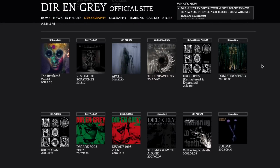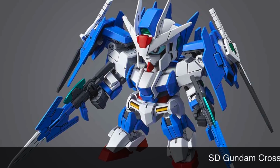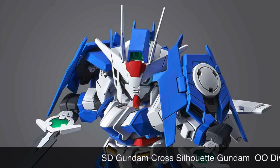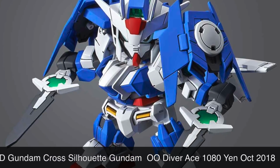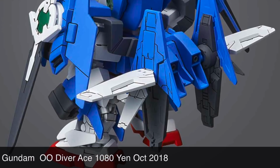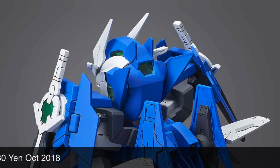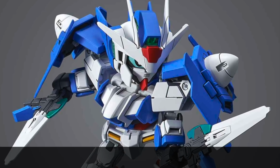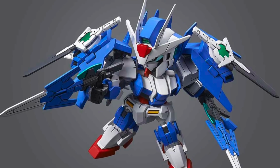Yeah. Next up is the SDCS Cross Silhouette, and this is of course the Gundam 00 Diver Ace. Well, we do think that it's actually quite pricey. This is one of the more expensive SDCS kits that's coming out this year. It's at 1080 yen. It's almost as close as the same price as the SDCS Zeta, but it doesn't actually come with the cross silhouette frame, so I'm kind of disappointed with that. I suppose the cost has been increased because of the backpack and all the additional armaments, but I'm probably gonna skip this one. I love the SDCS line, but I just think that the 00 Build Diver Ace just doesn't look that great to me.